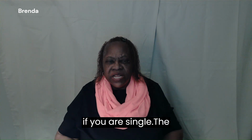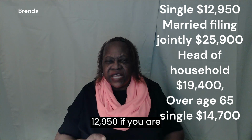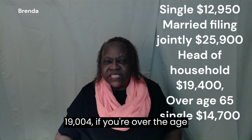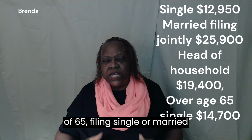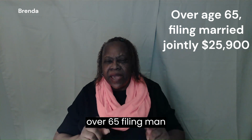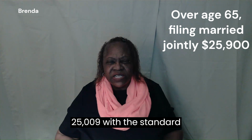If you're single, the standard deduction is $12,950. If you are married, filing jointly, $25,000. If you're head of household, it is $19,004. If you're over the age of 65, filing single, or married, filing separately, you get a standard of $14,700. If you are over 65, married, filing jointly, the standard is $25,009.